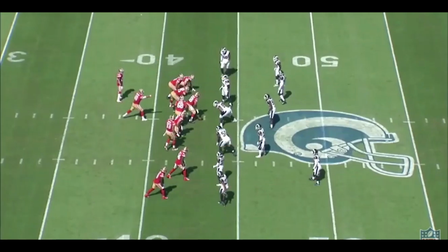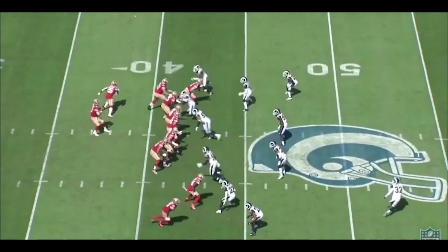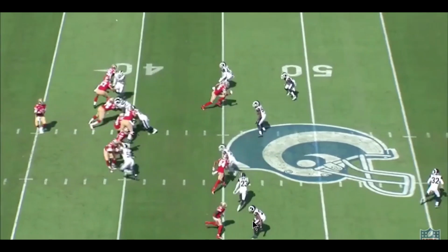So we clear everything off, and here we go at the snap. You're going to see man coverage here. You see 23 following Bourne. That's man coverage. The man defender on the tight end sees the tight end stay in the block, so he's going to come on a blitz. Here's the lurk defender. Here's the single high safety. It's going to be Weddle over there. Again, man coverage. Now we have man coverage on George Kittle, and we have man coverage on Tevin Coleman.